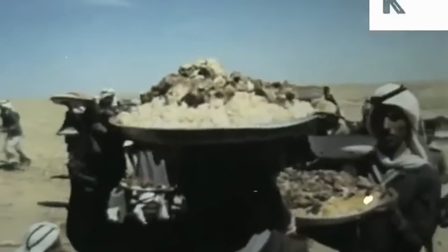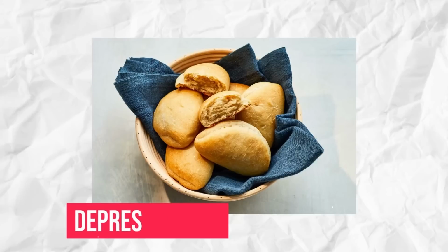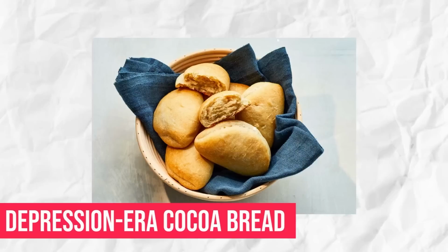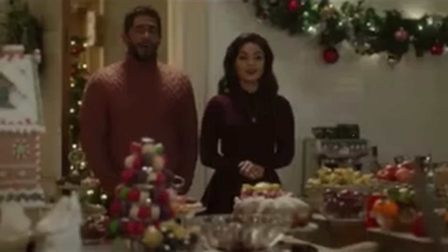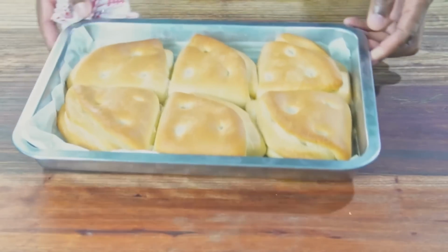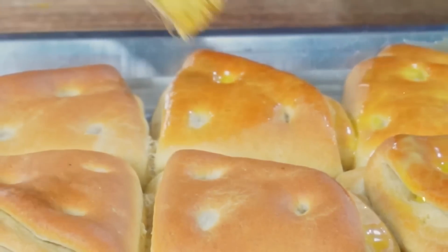In households where dessert was more wishful thinking than reality, home bakers found small ways to add joy to the everyday. One such creation was Depression-era cocoa bread, a modest loaf of homemade bread flavored with inexpensive cocoa powder to deliver a subtle hint of chocolate without the extravagance of actual chocolate bars. Cocoa powder, while still a luxury for some, could be stretched sparingly through dough to provide color, aroma, and just enough sweetness to convince the kids they were eating something special.